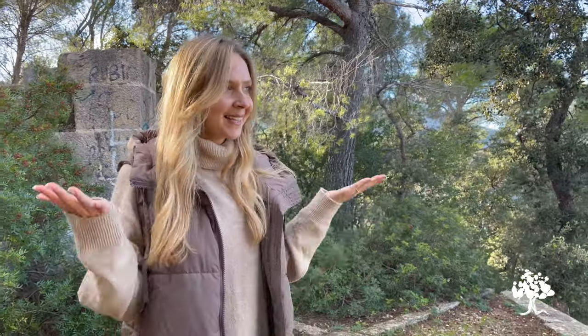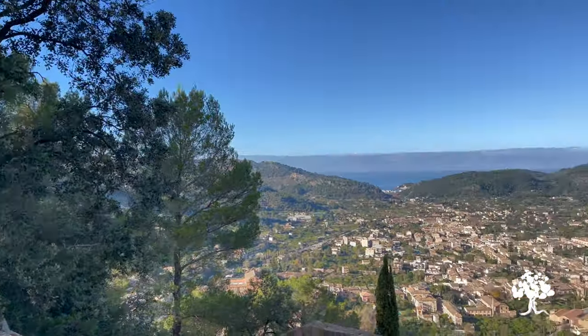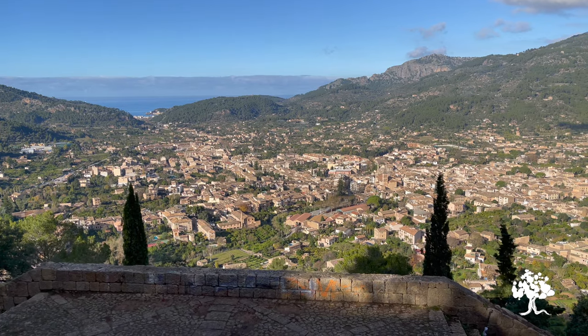So here we are high up. We thought we would bring you out of the streets of Sóller and take you to this fantastic location, which gives you an incredible bird's eye view of Sóller.